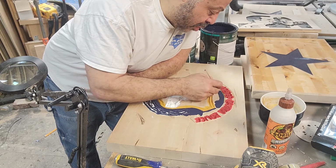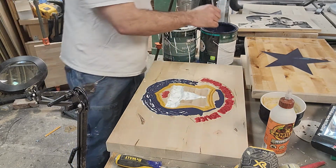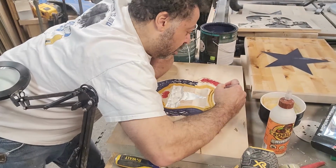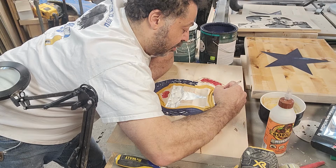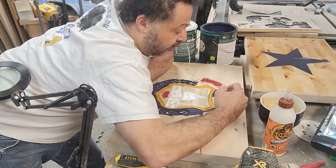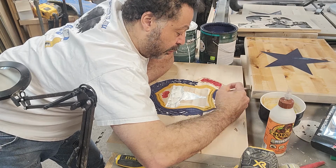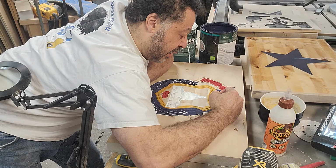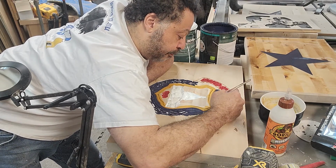This is a multi-step process. And I think what I'm going to do here today, I've got to remodel a bathroom. I'm going to be gone for 3 days, but I'm trying to get as much work done before I do go. I want to see if I can get this painted today and get the epoxy process started on it.